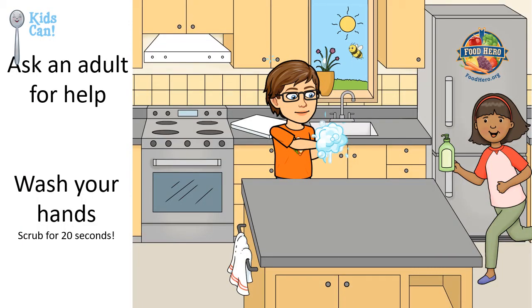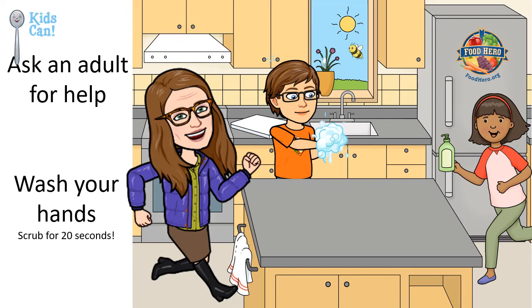Before we start on today's recipe, remember our food safety rules. Ask an adult for help and wash our hands for 20 seconds.